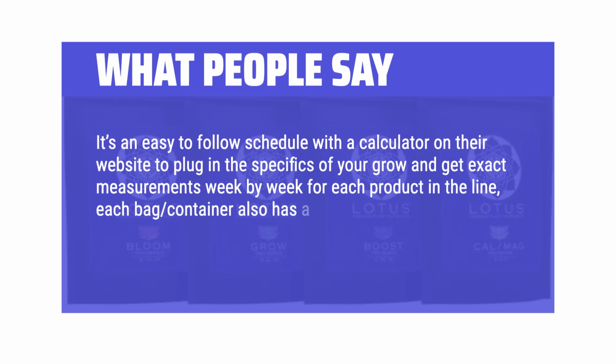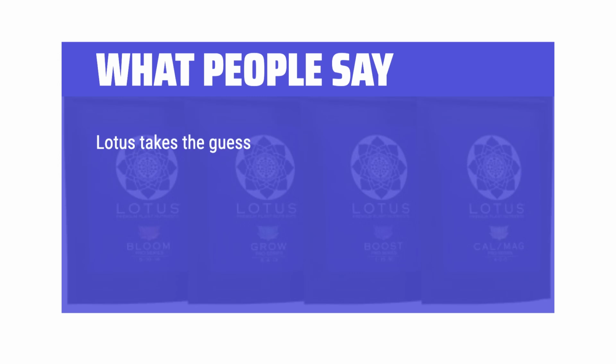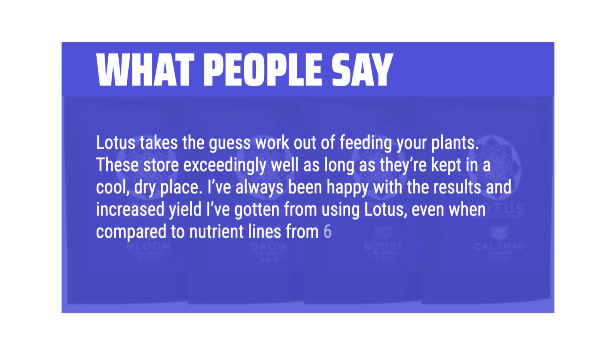Each bag container also has a QR code to bring up the feeding schedules for that particular product. Lotus takes the guesswork out of feeding your plants. These store exceedingly well as long as they're kept in a cool, dry place. I've always been happy with the results and increased yield I've gotten from using Lotus, even when compared to nutrient lines from 6 other top brands.